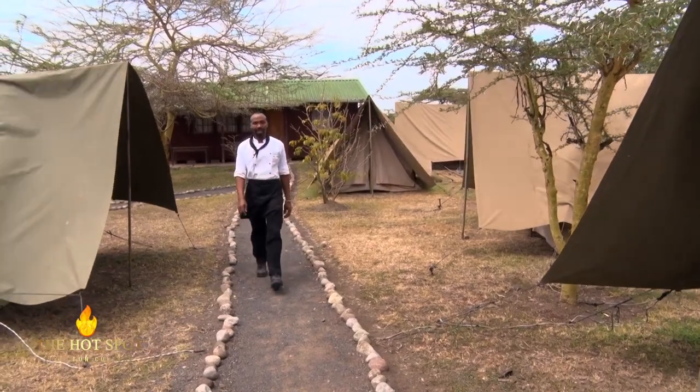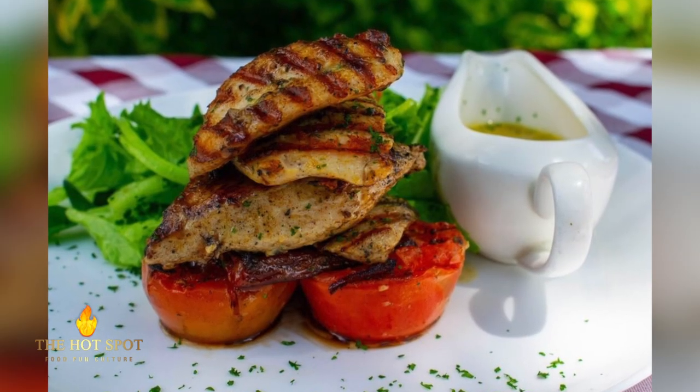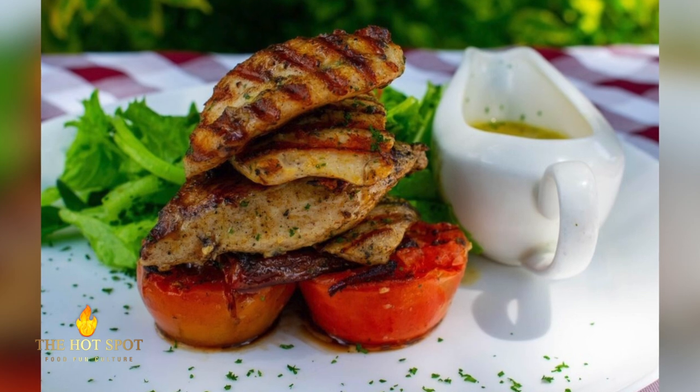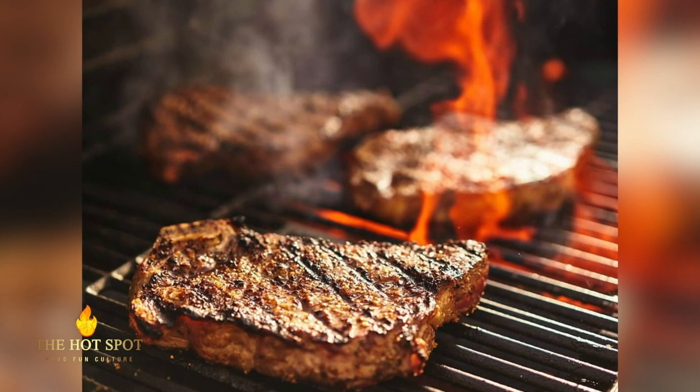We have a continental cuisine. We also have an Italian cuisine. We also have a French cuisine. We also have African cuisine as well, where we normally make nyama choma with ugali and some kachumbari.